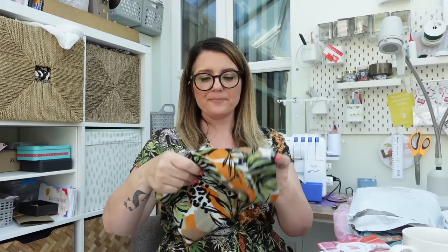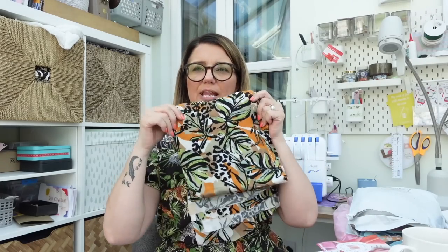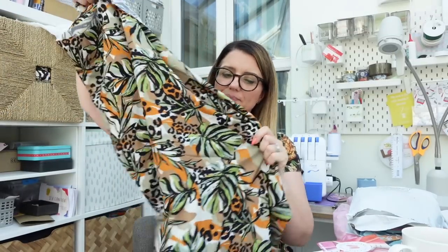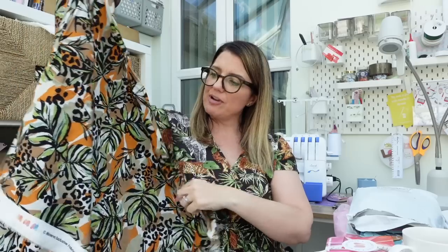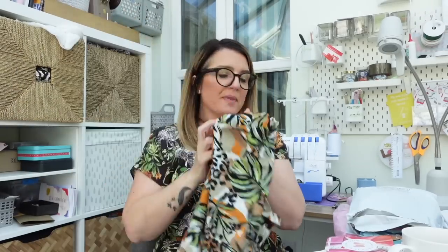I'll link my card if you haven't watched that already, but it was this Minerva exclusive fabric, this tropical leopard print Minerva fabric in a viscose challis, and I didn't have enough to make the whole outfit, so I ordered myself an extra 1.5 meters of this, because I really want the cord set, all of it in the same fabric. So yeah, I bought a little bit extra of that.